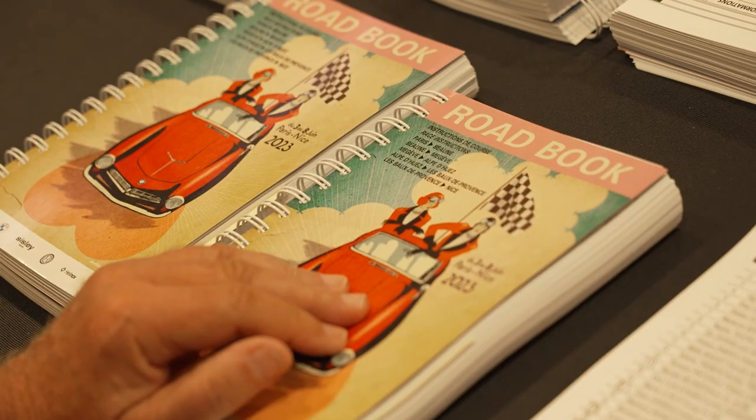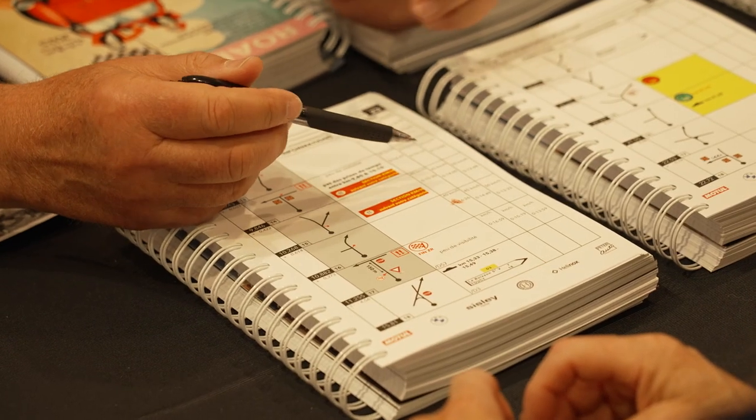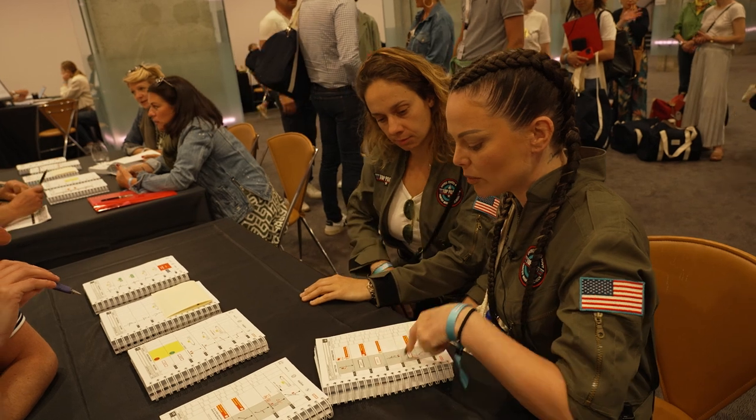The famous roadbook, an essential accessory for our competitors for the next 5 days. Friend for some, enemy for others. Even for those familiar with this kind of competition, clarification is necessary.